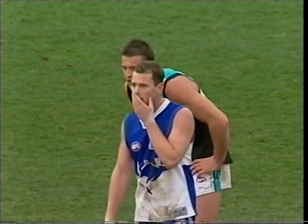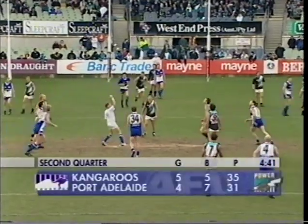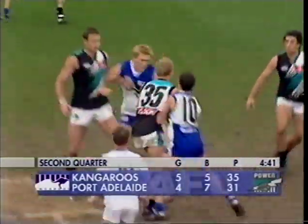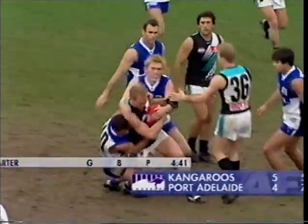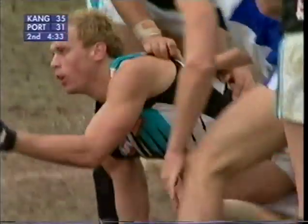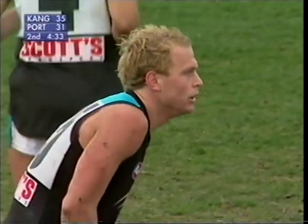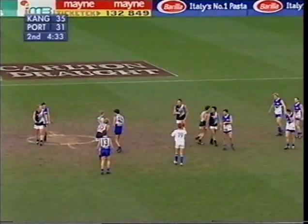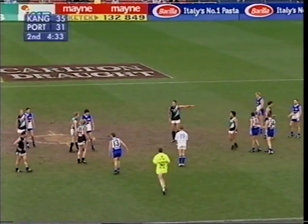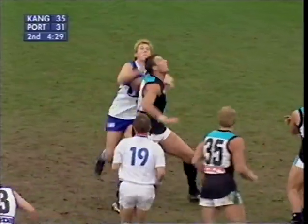What a contest developing here at Optus Oval. It's not high scoring, it's not free flowing, but it is good, tough, old-fashioned football. The margin 4 points. Just under 5 minutes remaining in this second term. Corns wrapped up in a tackle by Petrie, and Stevens will have another bounce. Port Adelaide just having to grind their way back into this contest, Russell, because the Kangaroos have, well, and the conditions, have seen it develop as a scrap from the opening bounce. Oh, it has exactly been that, a scrap and a real arm wrestle.